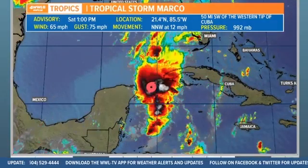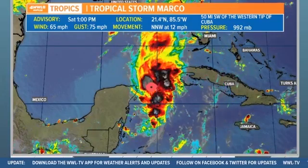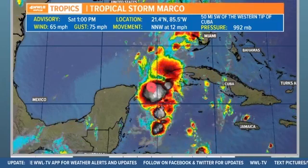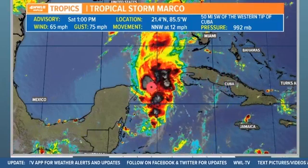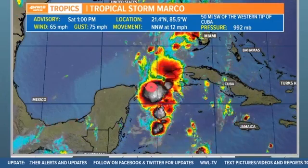There we go. All right, so what we're dealing with right now, you can see there's Tropical Storm Marco down in the Caribbean. We've got sustained winds still at 65 miles per hour, gusting to 75, and it is much more organized this morning than what we were dealing with last night, of course.